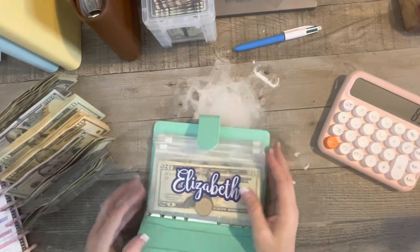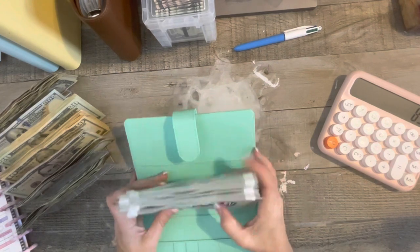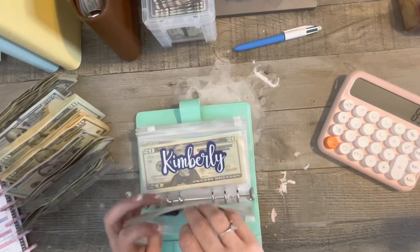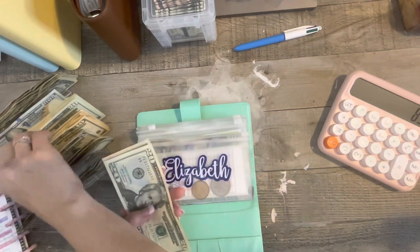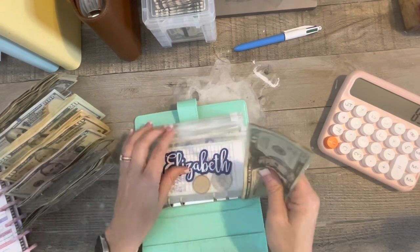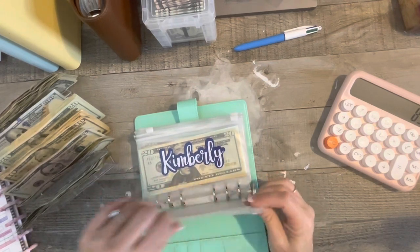Now, the next binder I'm going to do is my kiddos. And this is the money I am putting aside to give them. Most of these kids are grown, but this is money I am going to give them at Christmas. And so they will each be getting $10 this week. That will give them a total of 20, 30, 45. So there will be 45 so far in each envelope for the kiddos.